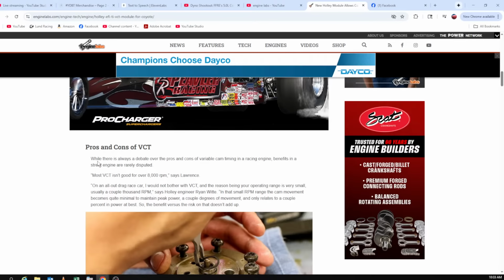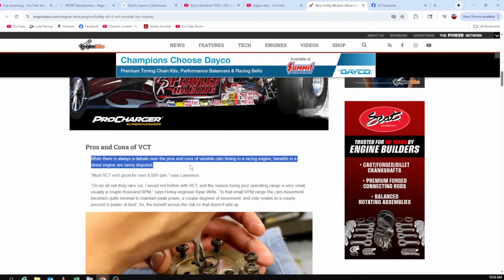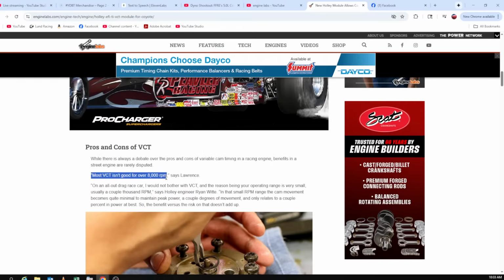look at this paragraph. While there's always a debate over the pros and cons of variable cam timing in a racing engine, benefits on a street engine are rarely disputed. Most VCT isn't good for over 8,000 RPMs, says Lawrence. What are you talking about? Meanwhile, the Gray Goose is a 10,000 RPM son of a bitch. On an all-out drag race car, I would not bother with VCT. And the reason being your operating range is very small.